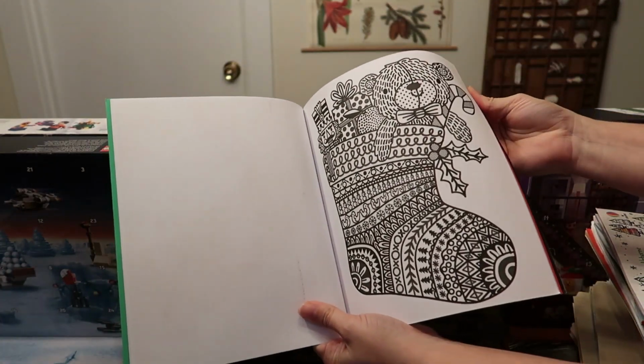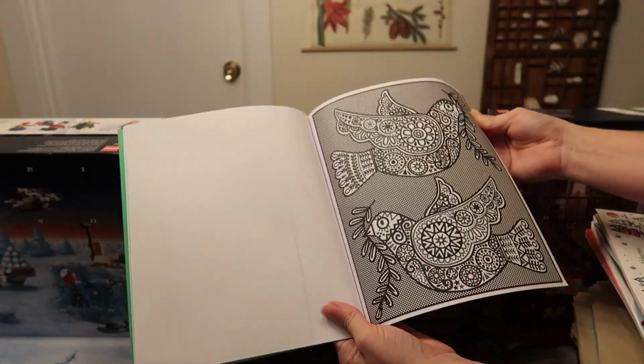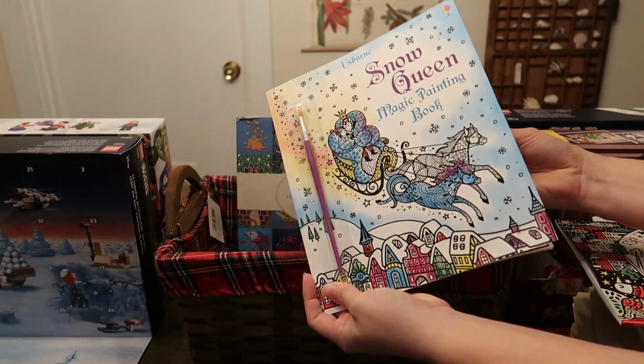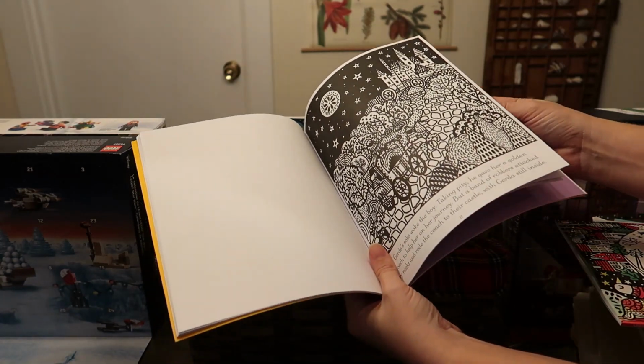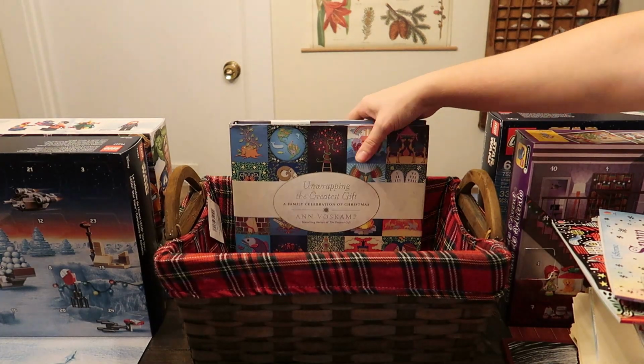Eli has the Enchanted Christmas Magic Painting Book. I couldn't remember who this one was for. Jessie has the Christmas Magic Painting Book, and then Isabella has the Snow Queen Magic Painting Book. So they all love these magic painting books. I put out a little jar of water at each of their trays, and they just paint along while I read or while we listen to music or while we're hanging out at the table.